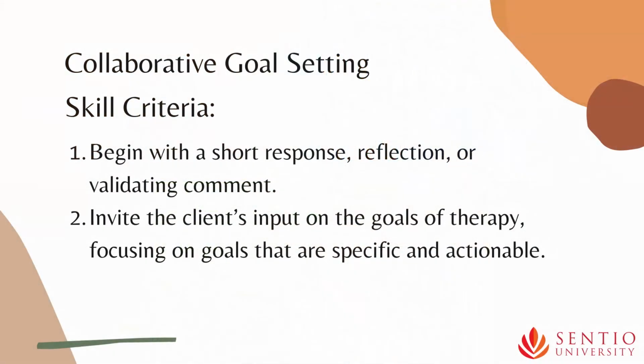And I liked how with skill criteria one, you mixed it up a bit. So that wasn't so much like an empathic reflection. You validated that, yes, of course, it's normal to feel this way your first time in therapy. And you did a good job asking about what are the goals that you'd like to set. Let's keep going.